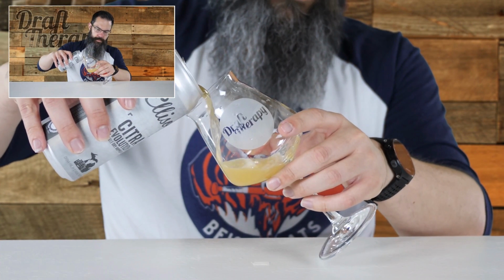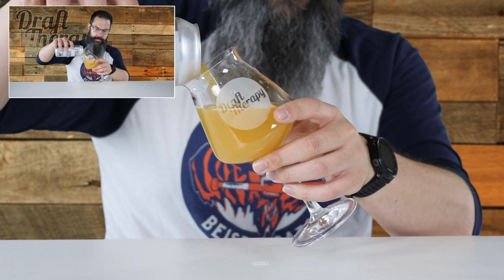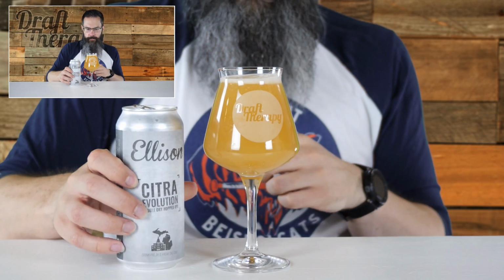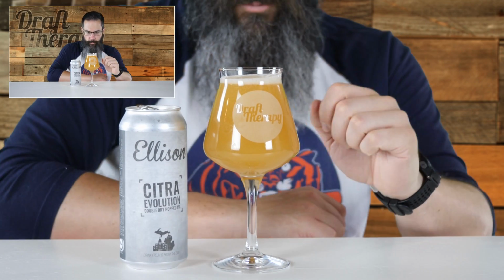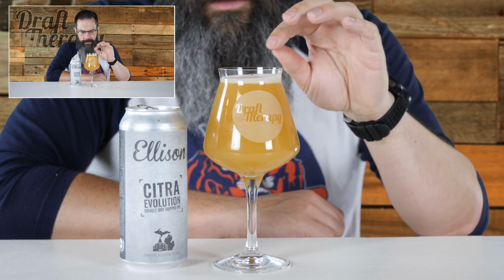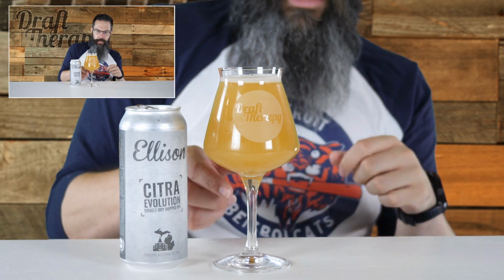Let's go ahead and pour it. It's coming out really hazy yellow out of the can here and collecting in the glass, also quite hazy and yellow. I'm getting about half a finger's worth of head. It's got a nice compact, kind of soapy configuration here, and it looks very hazy in the glass.